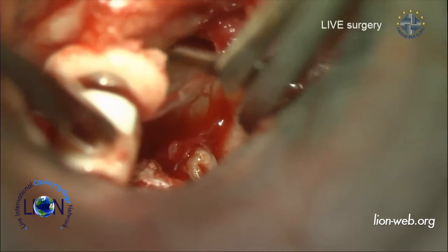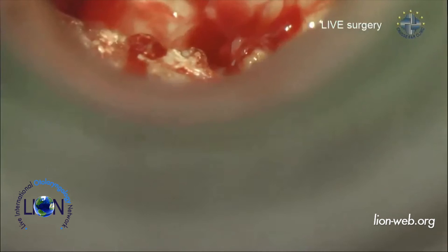Okay, now I can remove the PORP. And I'm going to study a little bit more the tympanic membrane and then the mobility of the stapes. It seems that the stapes seems to be really mobile, so we'll see that.